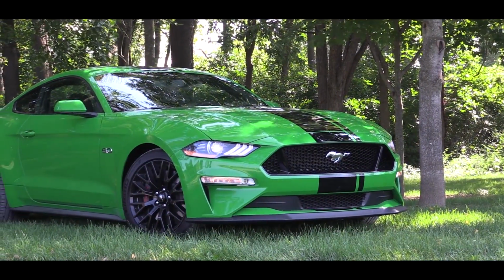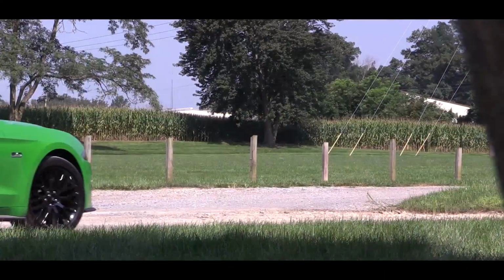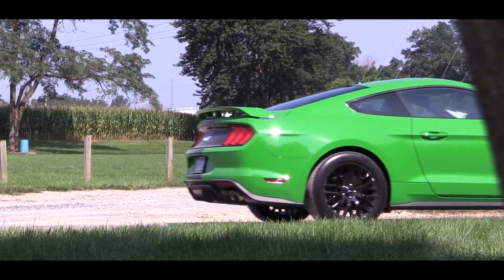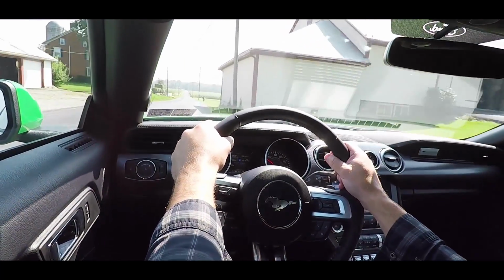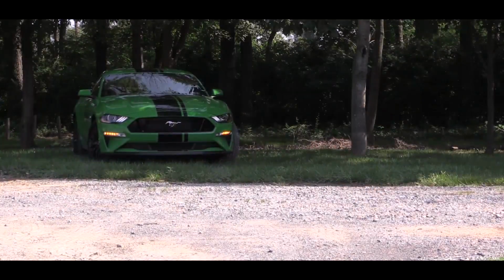But there is indeed a reason why the Mustang is the best-selling sports car in the world, and it is a combination really of everything. So if you are considering the Camaro, definitely test drive the Mustang and vice versa, because both truly are amazing cars and they do both deserve your attention.